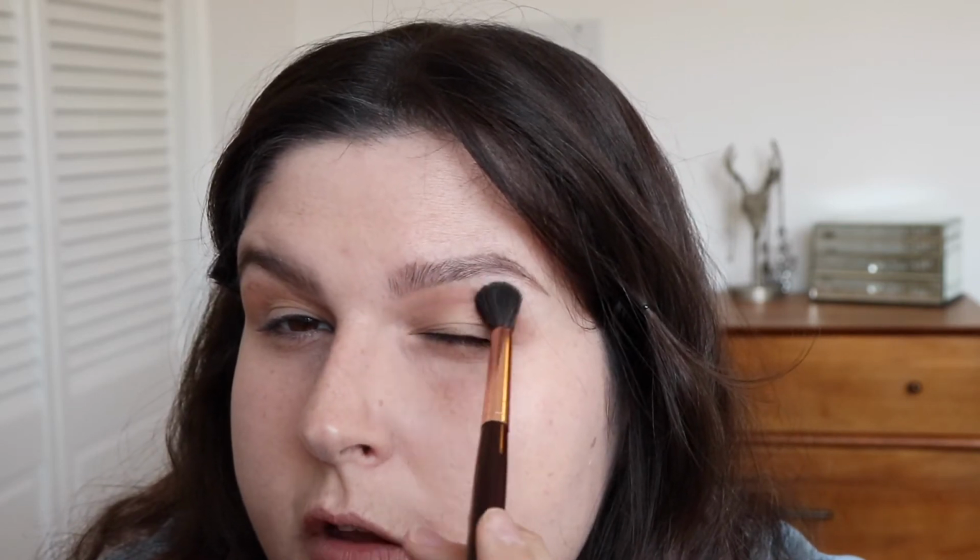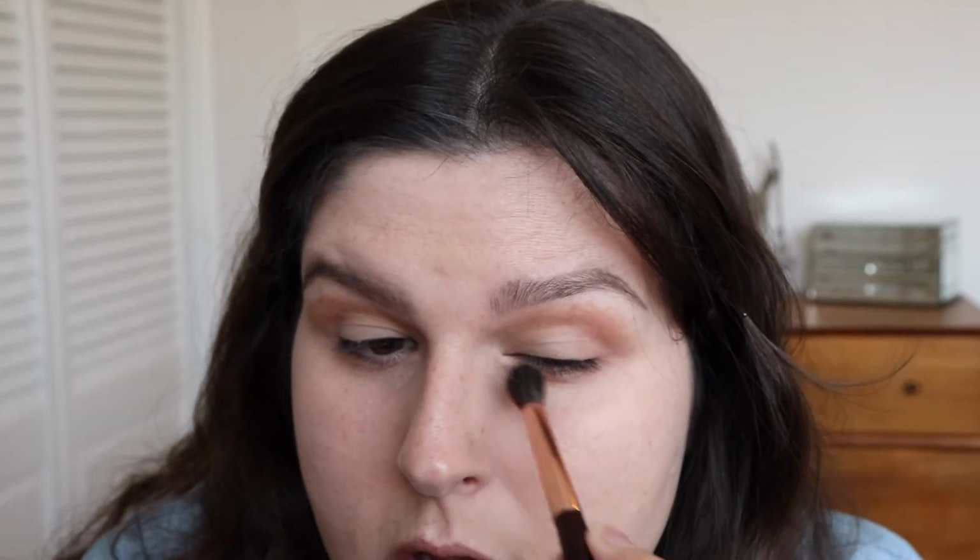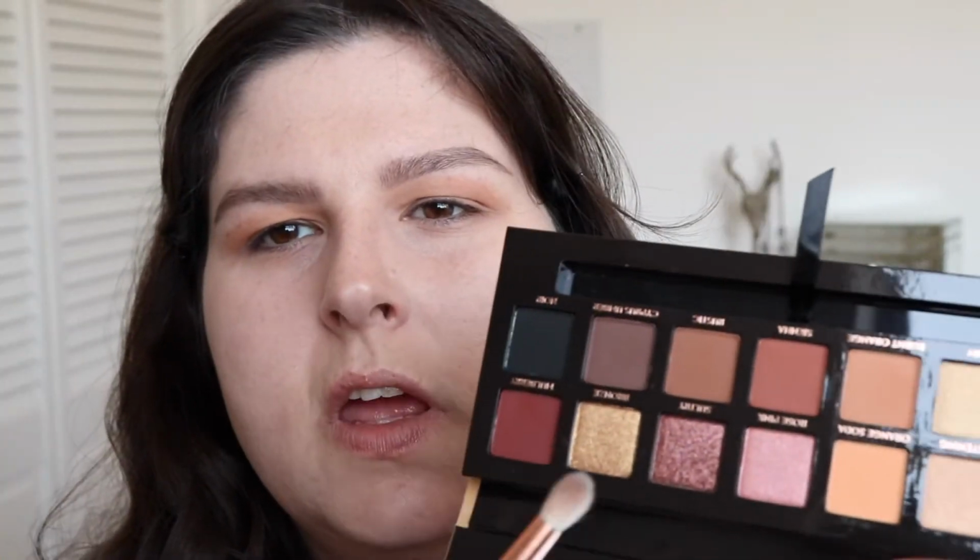If you just go in really, really light. I'll take a little bit of orange soda on top, and a little bit of burnt orange on top of the other one. Take a tiny little bit of Rustic, and just put it in the outer corner just a little bit. Yeah, I like that. That's pretty. And I'm gonna take whatever's left on the brush and just run it under my eyes.